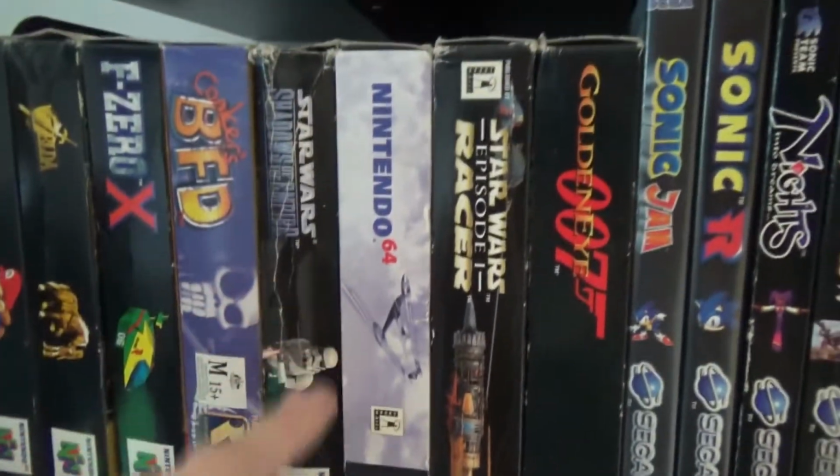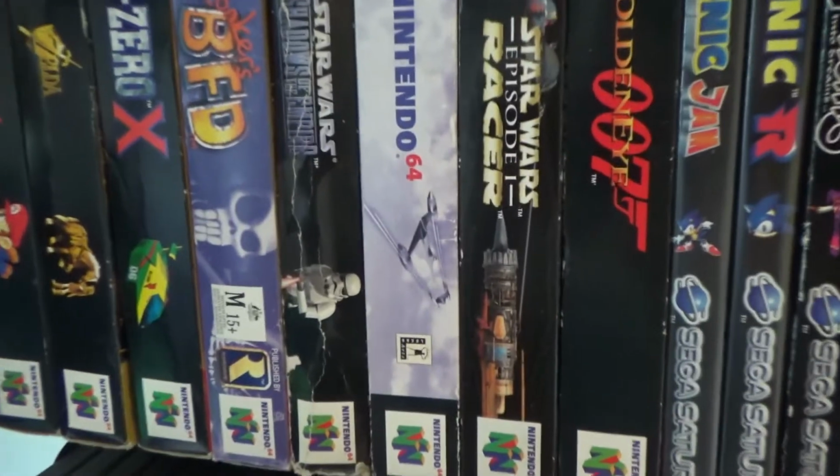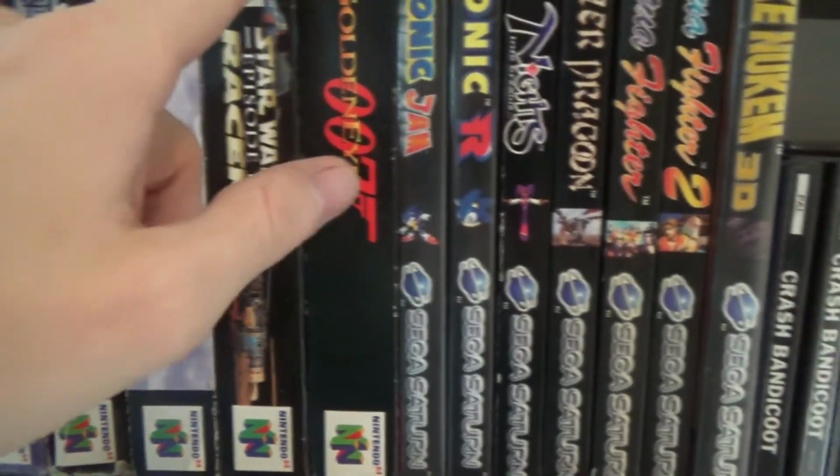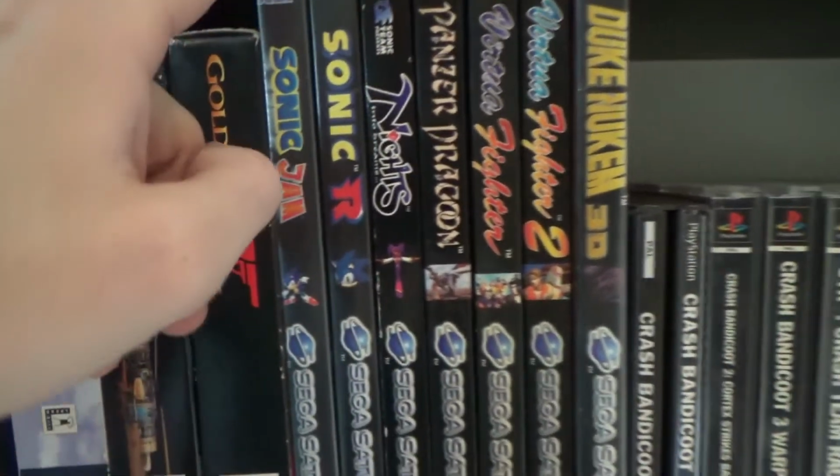The state of this box is atrocious because I bought this years and years ago and it was pretty much in that state when I bought it. Battle for Naboo, Star Wars Racer, GoldenEye. Here's my Saturn collection.